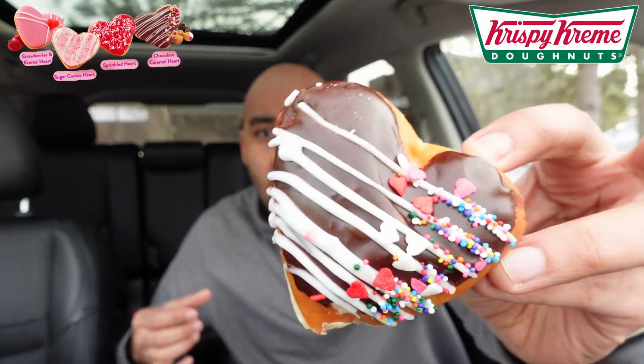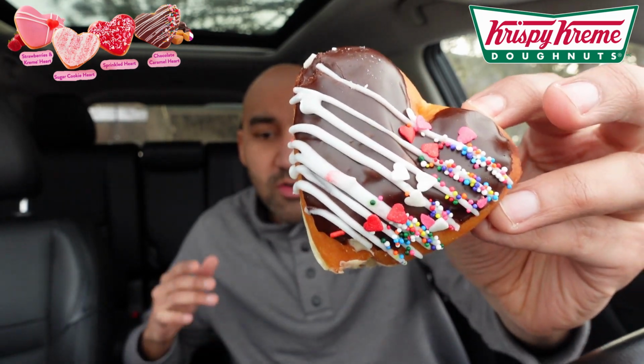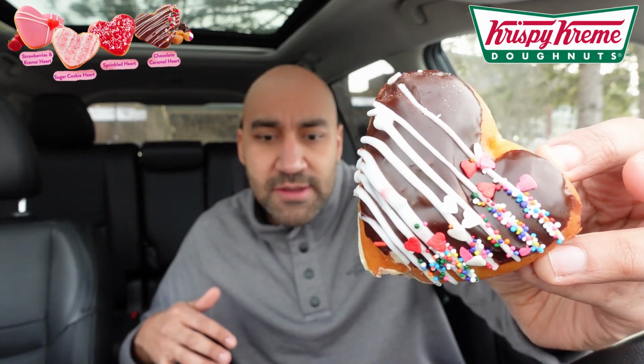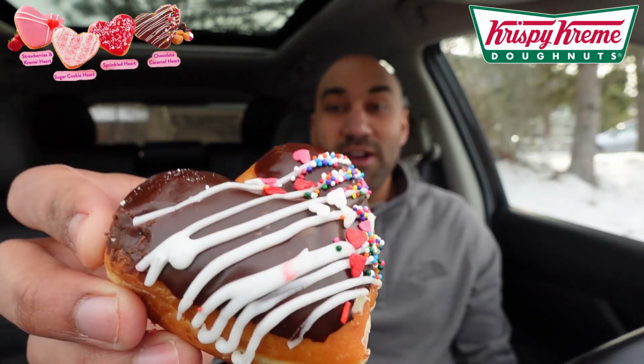All right, here we go. Last but not least, man, Krispy Kreme. The chocolate caramel heart. A heart-shaped donut filled with caramel cream. Ooh, they got that caramel up in here. Dipped in chocolate icing, drizzled with white icing and topped with Valentine confetti sprinkles. Woo! All right, let's get with it. The chocolate caramel heart cream, here we go.